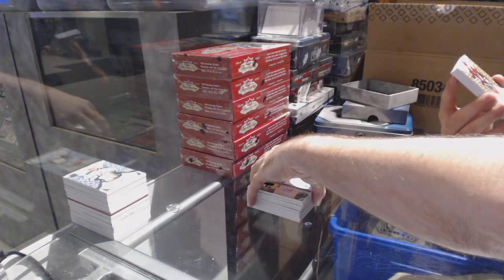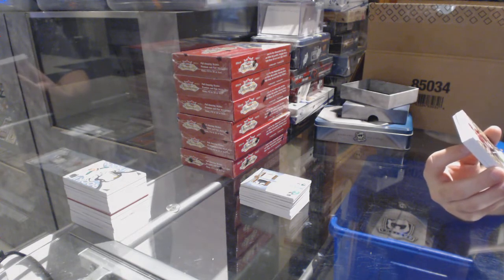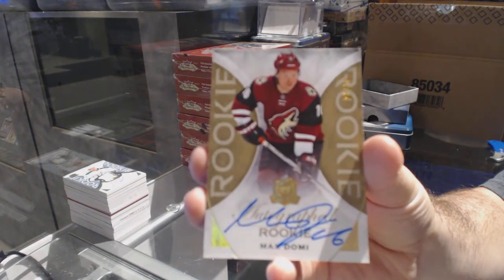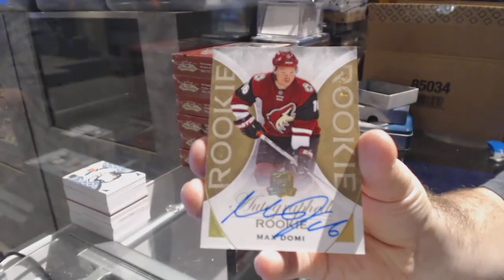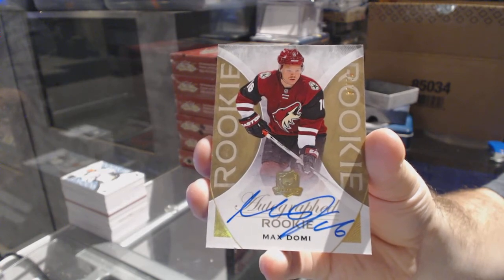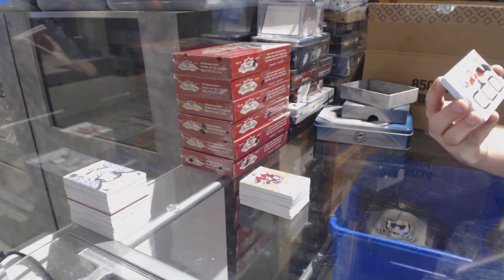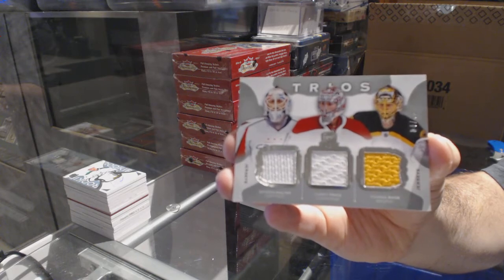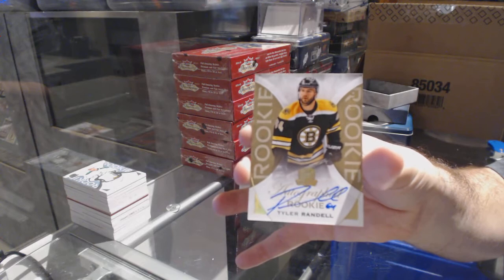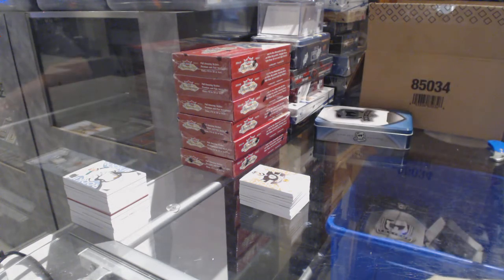Wow, this case just keeps pumping a bit. Numbered 1 of 24. Gold rookie auto short print for the Arizona Coyotes, Max Domi. One of 24, Max Domi for the Arizona Coyotes. Jeez. We've got a random, which will be between Washington, Montreal and Boston, number 40, Holtby Price Rask. And why not another gold rookie auto, number 36, for the Boston Bruins, Tyler Randell. Yeah, this case is ridiculous. There is not a 99, and at this point I wouldn't be shocked if a 99 shows up randomly.